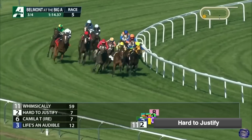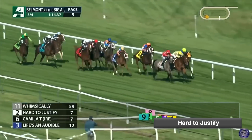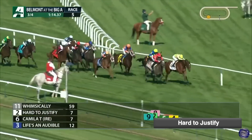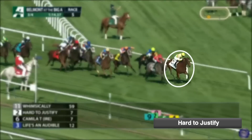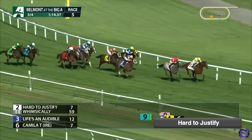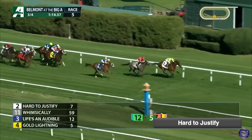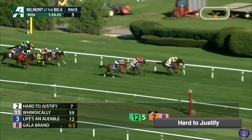I want to take a look at Hard to Justify's most recent outing. I thought this was a pretty good effort in the Miss Grillo. In terms of trip, though, when you look at where she's going to be placed early on, she was forward, and she did have to grind it out here, though. But Flavien Prat was just kind of confident in her and gets the job done in here by just half a length. I think in terms of trip, she doesn't need to be forwardly placed, but this was nice to see from her.